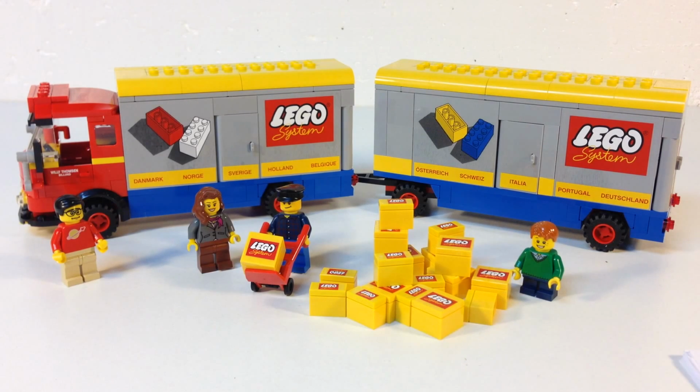So I have come across a sticker sheet for the Lego Inside Tour set. I don't have the original instructions, but I do have the sticker sheet. So all the other parts are readily attainable. So I have built it from the sticker sheet and the parts. And this is one of my favorite trucks I've ever built out of Lego.